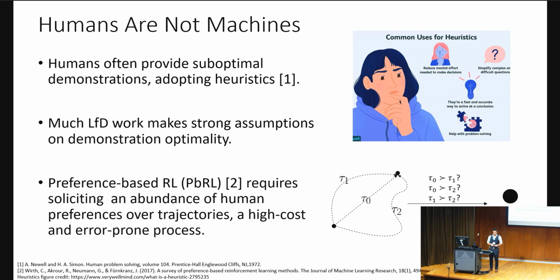There's another vein of research, preference-based reinforcement learning, that might get around this. It does require soliciting an abundance of human preferences over trajectories to rank trajectories from worst to best. And this can be useful, but it's not obvious how you can get humans to necessarily demonstrate varying levels of suboptimality, how you can get humans to agree on what suboptimal is, and if you want to automatically generate these trajectories using something like diversity is all you need in RL, that's a really hard problem to solve. So instead, what we're going to do is try to learn what is more optimal than what the human has given us without asking what is more optimal from the person.